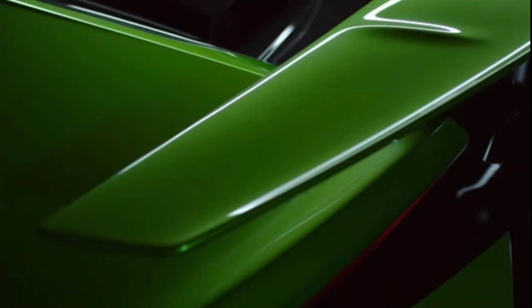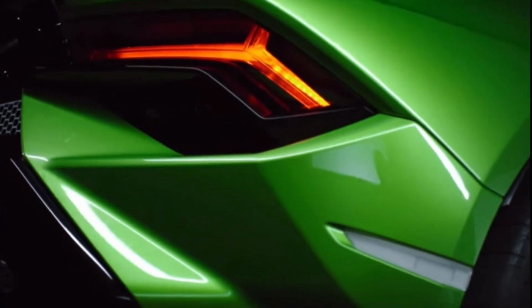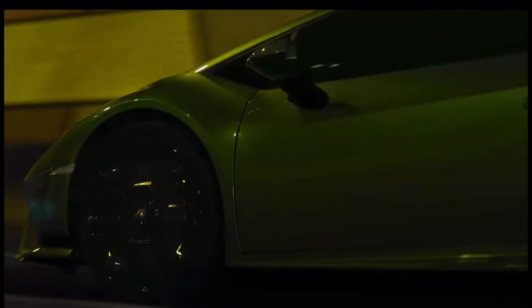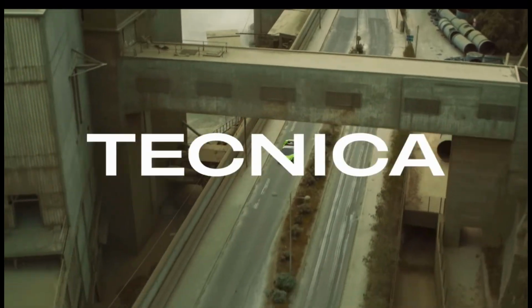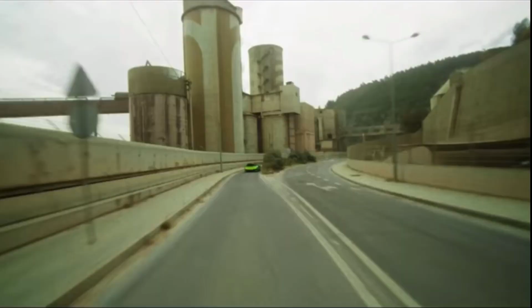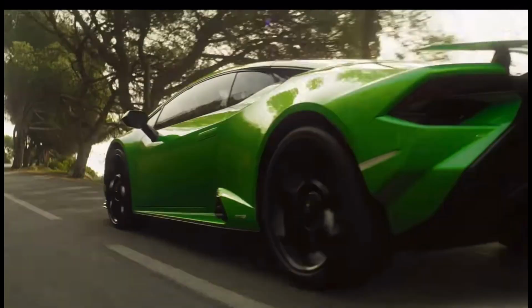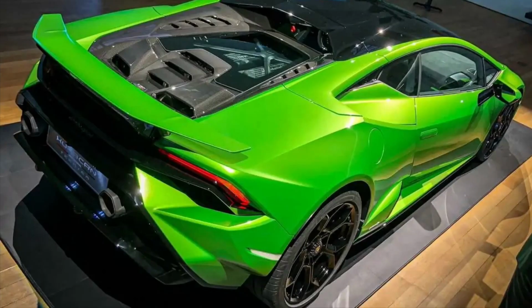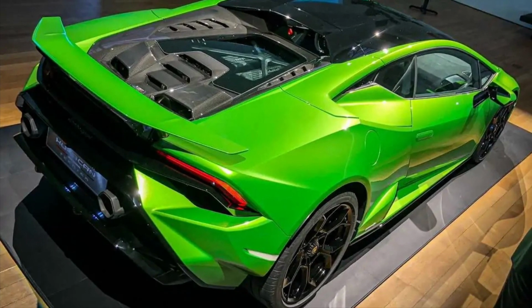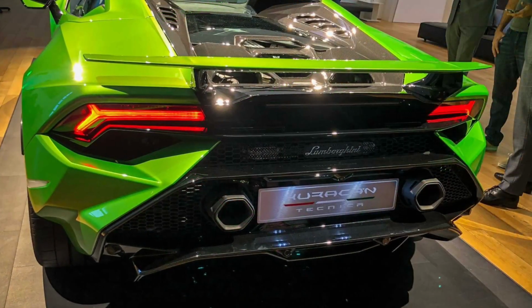And I didn't really talk about this, but the most glaring difference between this and other Huracans is the front end design. This car has a lot of the Scion design cues in it, and I don't know how I feel about that. Now, that shape has always been on the Huracan. It's just not as pronounced if you're not looking for it, and this time they've made it to where you can actually see it.